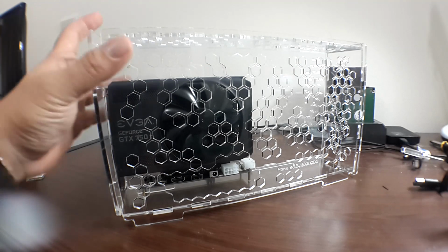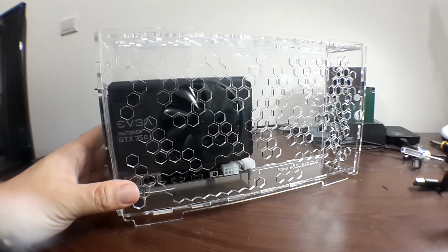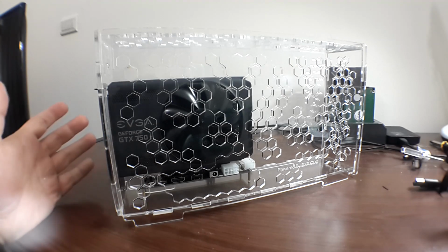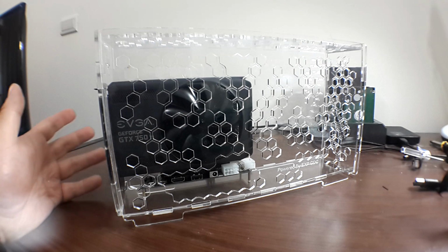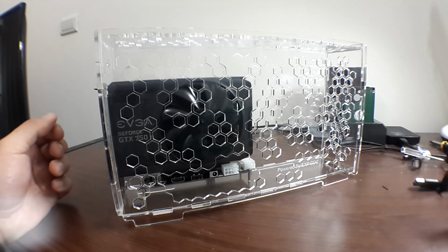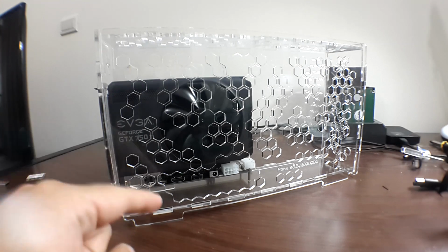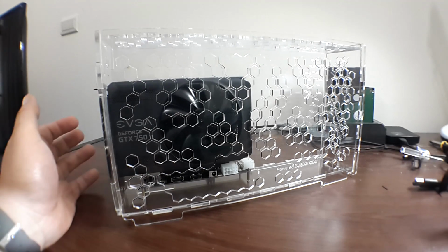The card doesn't actually come with this polyglass case. This is one of the options if you want to purchase it along with the external GPU adapter. It's actually kind of nice, and it's very cheap. It's about $2.50 in Canadian or US dollars, something along that line. So I picked one out. You can use the adapter alone without the case, but it's kind of nice to have one.